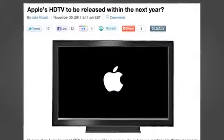It will support cable boxes and cable TV, which is nice. It's not just going to be like a monitor for the Apple TV box that there is now. Oh, and it'll be double the price of the other HD TVs on the market. Shocking. Alright, and finally, the beta of iOS 5.1 was released to developers this week, which is great because that means it's one step closer to a general release.